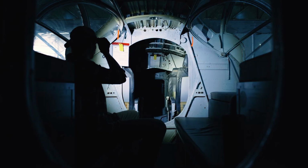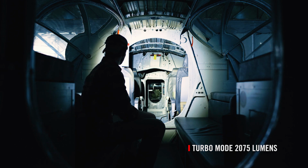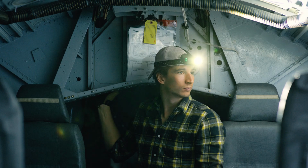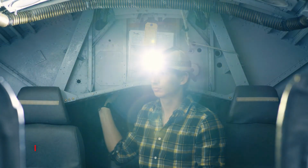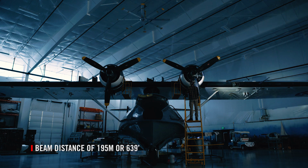The XPH34R has 4 light output modes, peaking at a staggering 2075 lumens on turbo mode. COAST proprietary beam for absolute domination of darkness with a max beam distance of 195 meters or 639 feet.